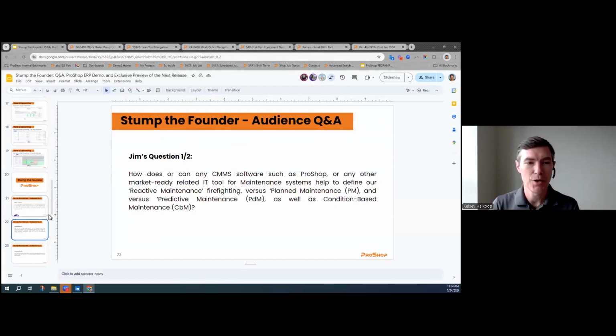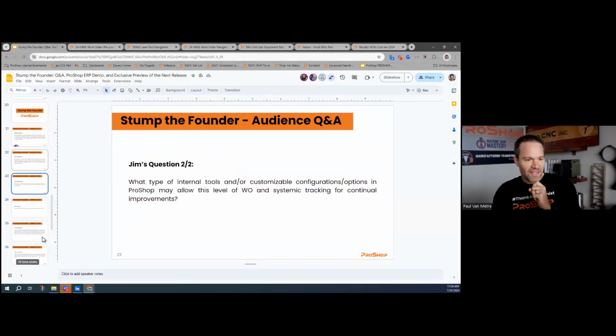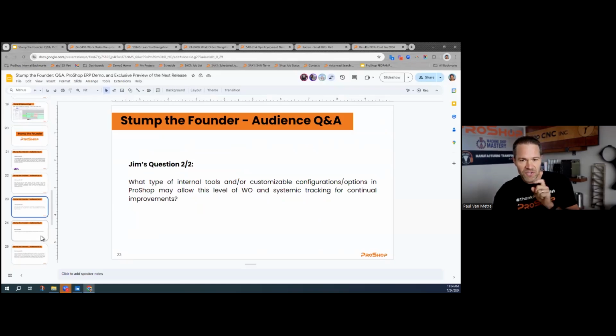I love it. I know we're learning new stuff all the time. How much time have we got left? Well, we still have a few. Internal tools for work order continuous improvement.